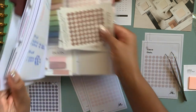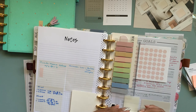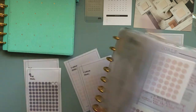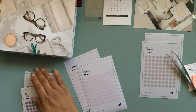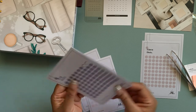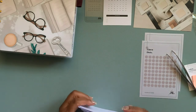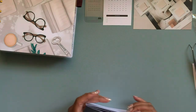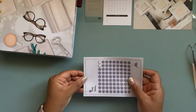Let's move these back. I will figure out how I want to punch these. I'll probably punch these this way. Actually, not probably. That's how I'll do it, so that they can go in my book.